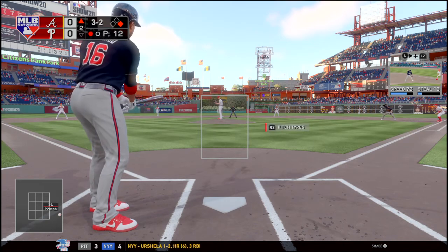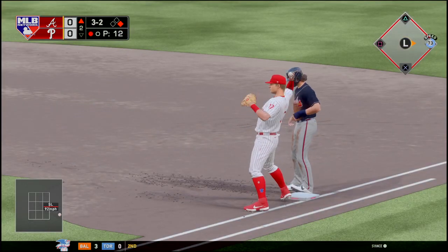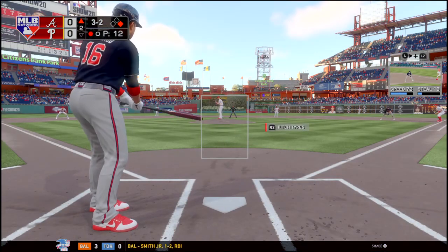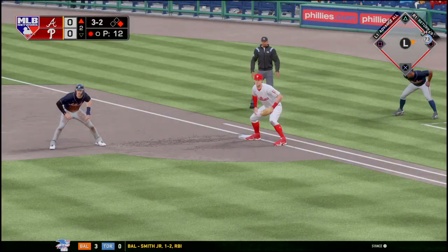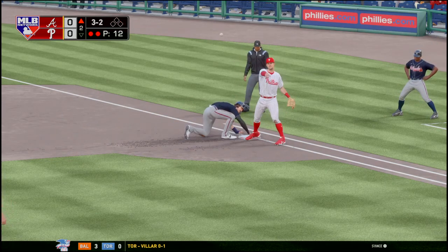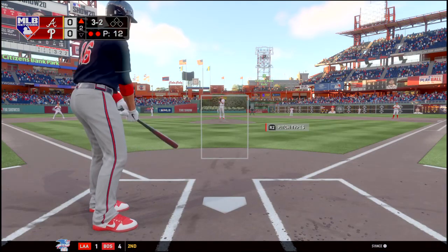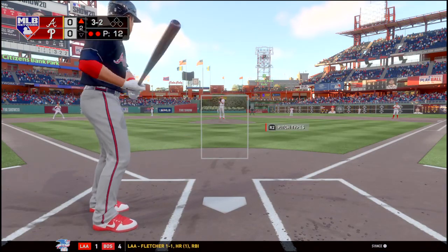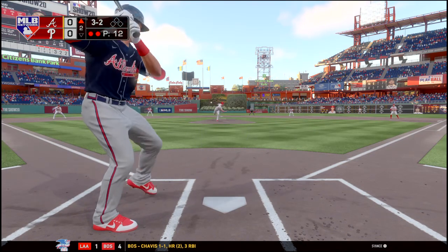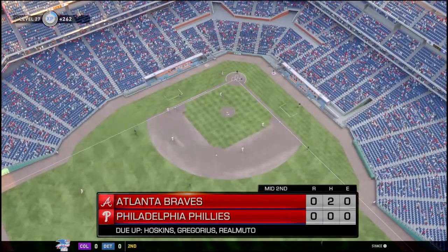Adam Duvall is on deck. The throw goes over, Swanson slides back in and he is safe. Duvall is up, and they got Swanson at first, and that's 2 outs now. Swanson got caught sleeping. And Duvall was looking at strike 3, and that will end the inning.